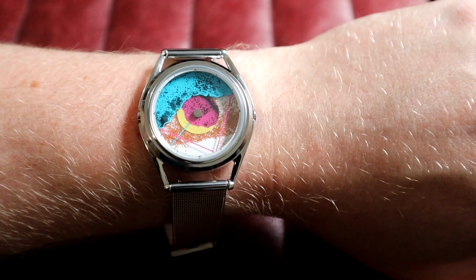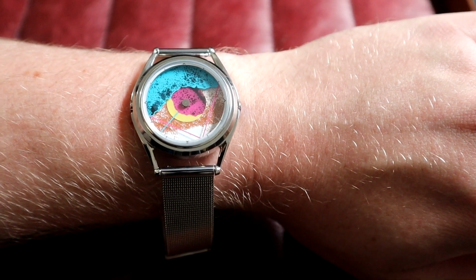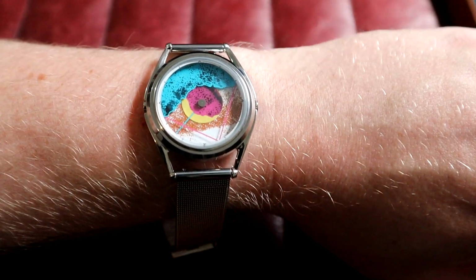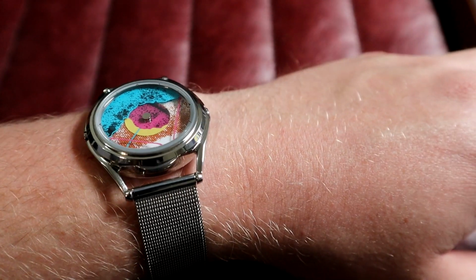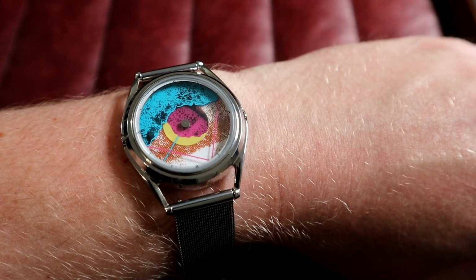And here we go on my wrist. So it is a very comfortable watch at 37.5mm by 46.5mm, only 10.5mm thick and 18mm lugs. This is a great watch for him or for her, really. I know a couple of women who have Mr. Jones watches, and quite a few guys as well, so go check them out. They really are great value for money and a lot of fun to get something quite unique that you're not going to see around.